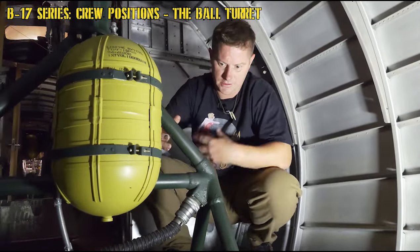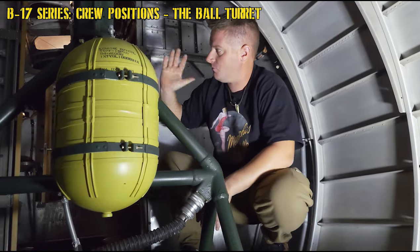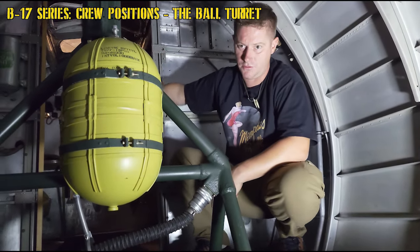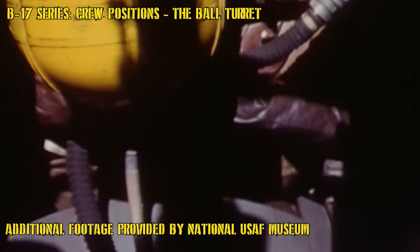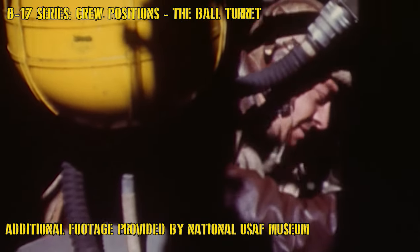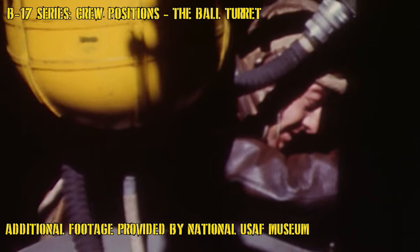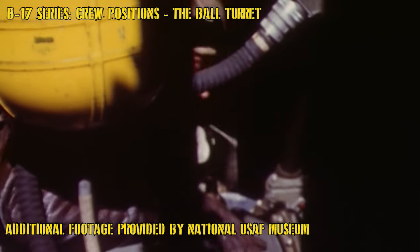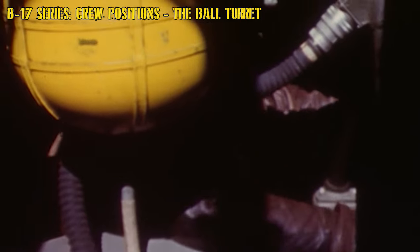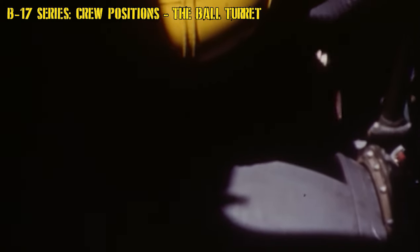In relation to the plane's exterior, we're right behind a bulkhead that leads through to the radio operator's compartment, who's behind the bomb bay, who's behind the pilots. There are a lot of myths about this position, that it was one of the most dangerous parts of the aircraft. Not entirely true, and that's due to the nature of how enemy fighters actually attack the airplane.